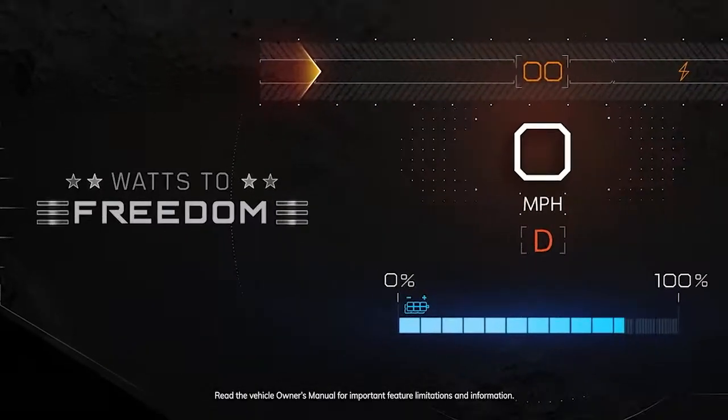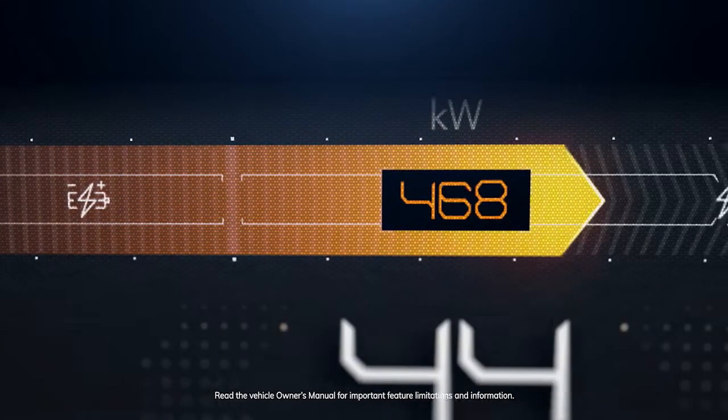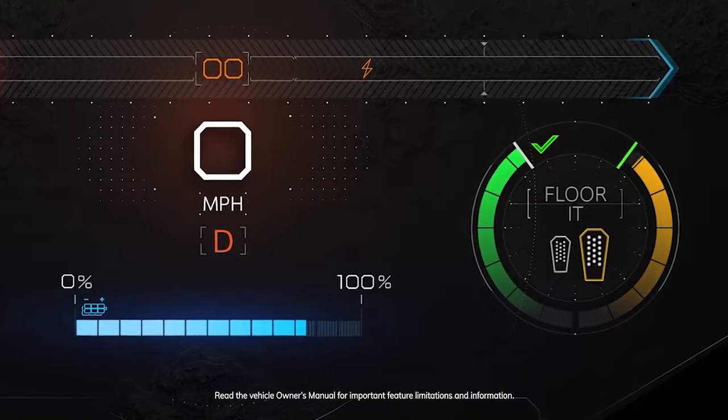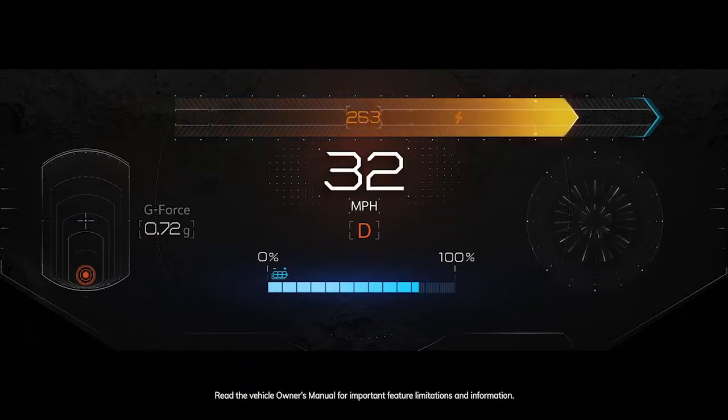Everybody gets a level of personalization and customization with Adrenaline mode. Then available Watts to Freedom takes it to a whole other level, as drivers prepare to launch from 0 to 60 in approximately 3.5 seconds based on GM estimates. It's an experience unlike anything else.